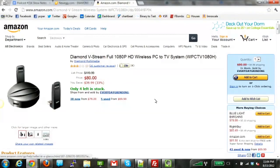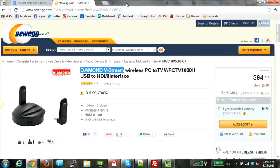It's my pick of the week. If you can find it in stock and it's not $95, I would recommend it. Actually, here it is on Amazon for $80. Only 4 left in stock. So it's a pretty good option for that if you don't have any kind of the wireless technology built in.